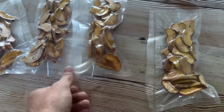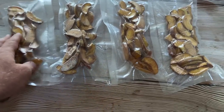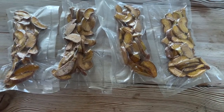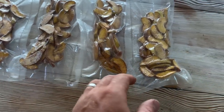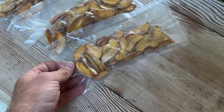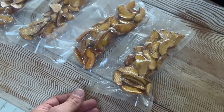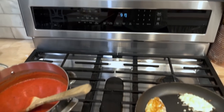The peaches are done. This is about what was left that we didn't eat fresh from our little trees. I think there was a couple extras, but not a whole ton of peaches. I do them in these little containers like this because sometimes the kids will just get them out for a snack, or they'll blender them up in a smoothie, and it works really good to have them in the smaller packaging.